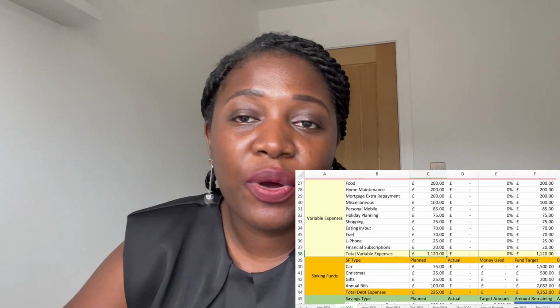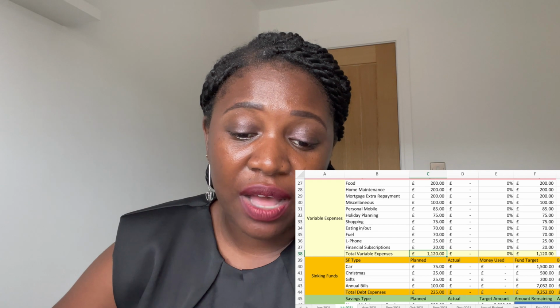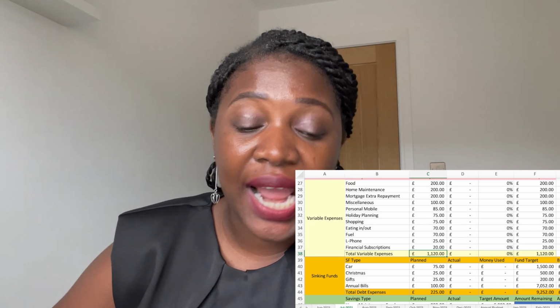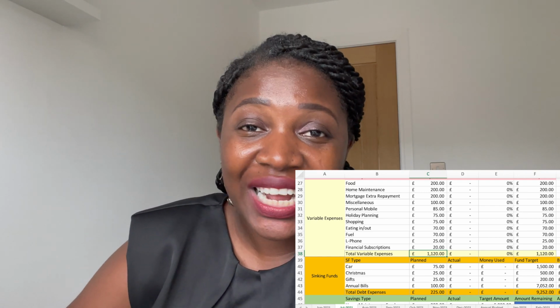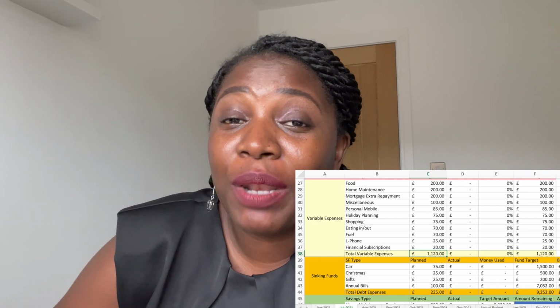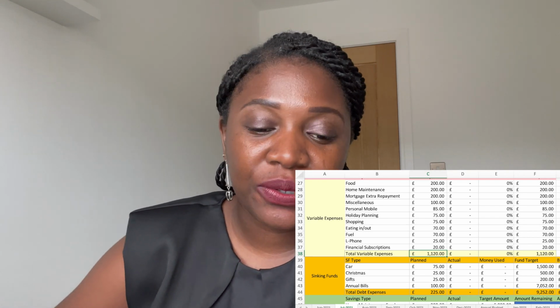So for my variable expenses, I am expecting to spend £1,120. Again, this is just planning. It's not exactly how I'm going to spend, but I could spend more, I could spend less, so we shall see how the month of July goes.